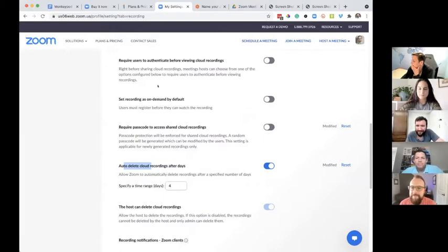Now, it might feel a little bit less secure to toggle these to off, but I would argue that it's not less secure because I'm not sharing the URL with anybody, and it's purging out in 4 days. So the possibility of somebody finding that is pretty low because they just don't need to be authenticated that way. So those are how I would get my Zoom account ready to go.